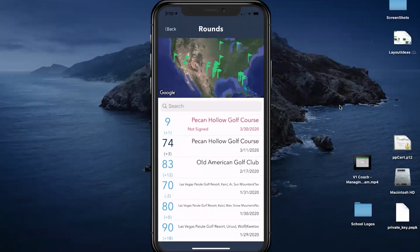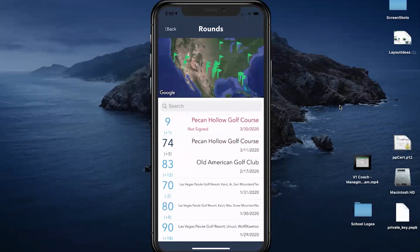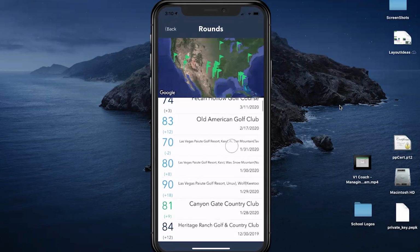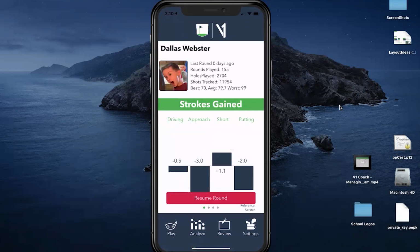But once they enter that data and put those rounds in, it'll immediately sync with the coach's app, where the coach can view those rounds, see how they're playing, see what they're doing, and prescribe better lessons, making sure their players are focusing on the right things to take that next step in their game. And that's V1 Game and V1 Coach.